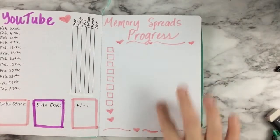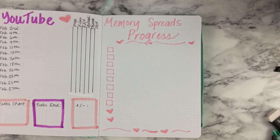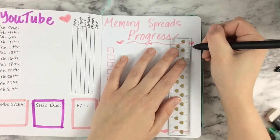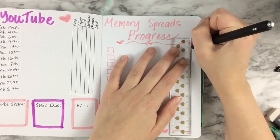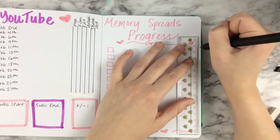This page is new. I did not do this in January. This is my monthly memory spreads progress. I am way behind on my memory planners, and I'm hoping to get 8 to 10 spreads done a month. I actually already have one done, so I'm doing pretty good.